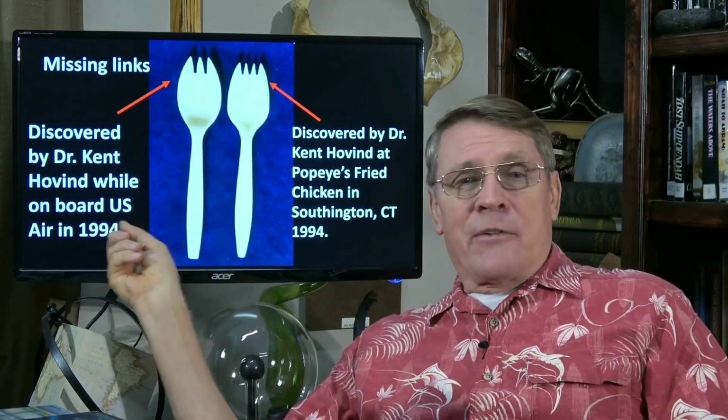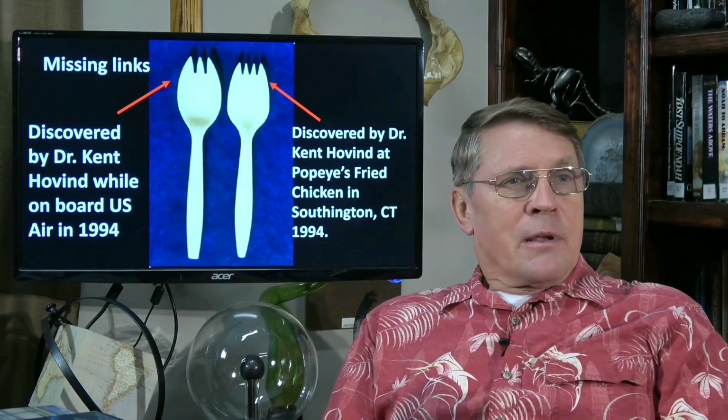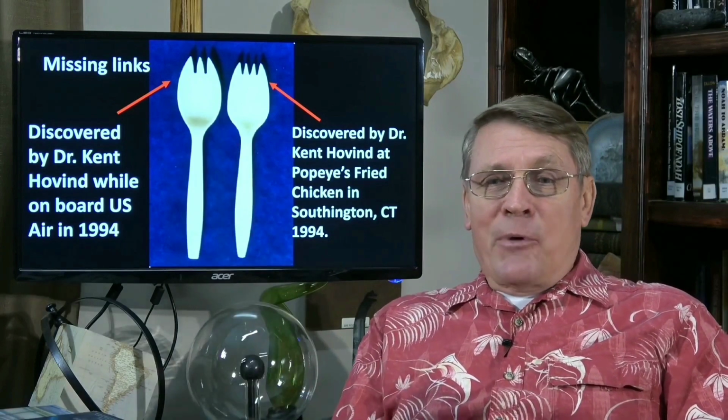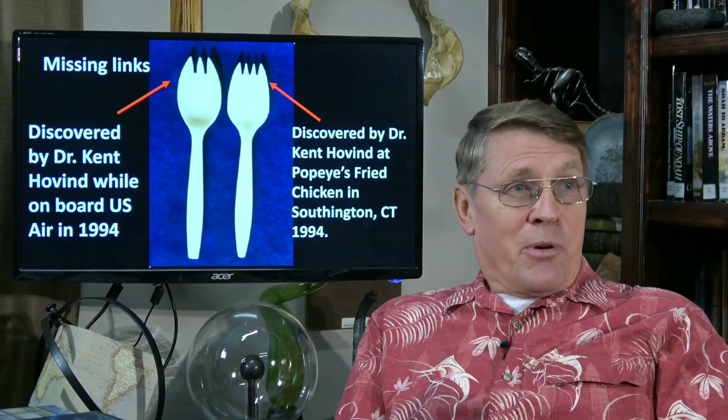Back in 1995, a stewardess on U.S. Air handed me the spork. I couldn't believe it. Now, this was a three-tine spork. Later, I went to Popeye's Fried Chicken and found a four-tine spork. Yeah. So now my evolution of silverware is becoming very complete.